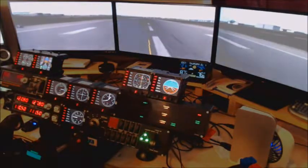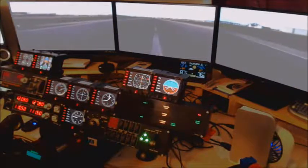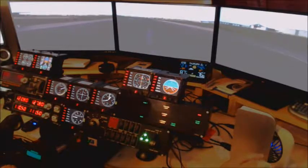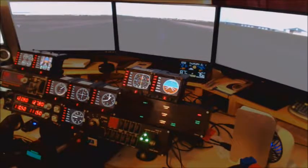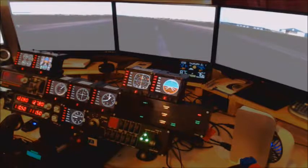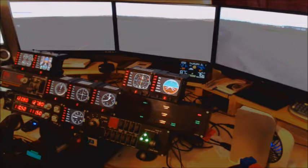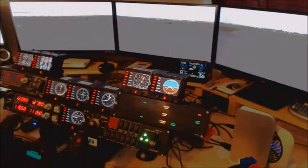Well, it says another acceptable landing, so I guess we did all right on that. And we'll get off the runway here shortly, and then we will cut the video. And we'll taxi to the gate. So, thanks for the ride, and we'll talk to you later.